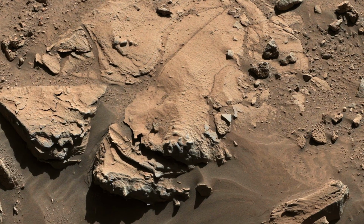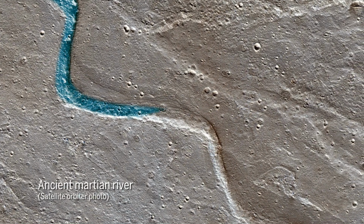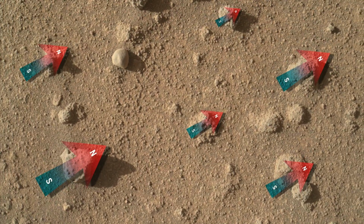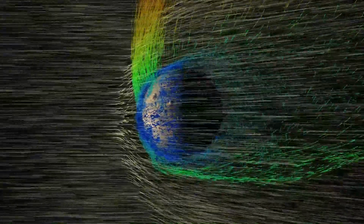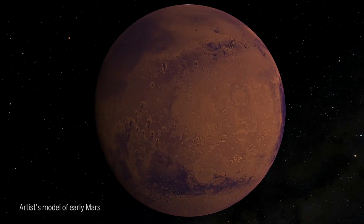The grains of this sandstone might be billions of years old, having flowed downriver from some of the oldest terrain on Mars. If this is the case, researchers could study the magnetic signatures of these early rocks to unveil the history of the Martian magnetic field. One theory suggests that the field shielded a thick atmospheric blanket that once warmed the red planet, and when the field failed, the atmosphere dissipated and the climate changed.